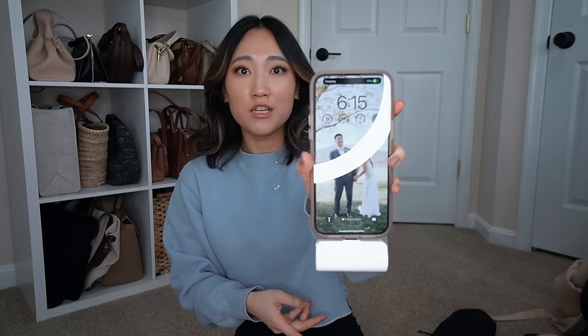You basically pull this out and it has the lightning adapter. Literally, it's so easy. You just plug it in and it starts charging your phone. This is so small. The width is smaller than my iPhone, and it is just so tiny. I usually carry this with me in my purse so that when my phone dies, I have a backup.